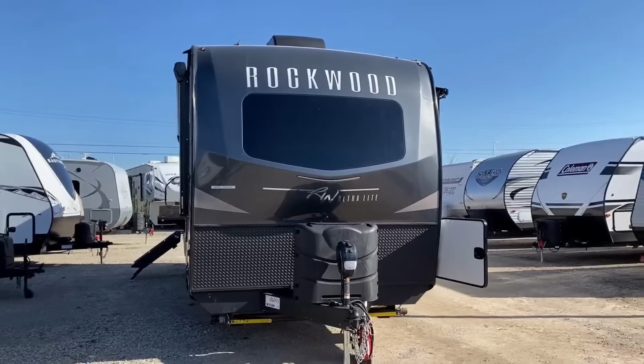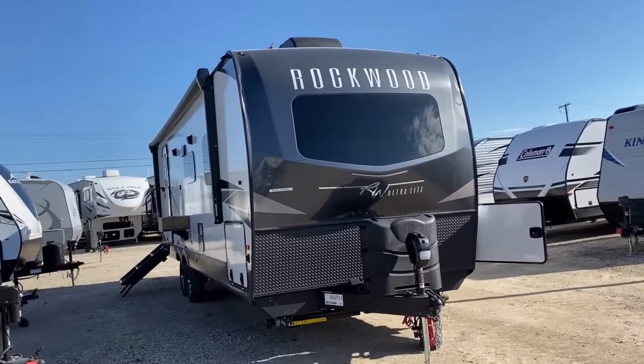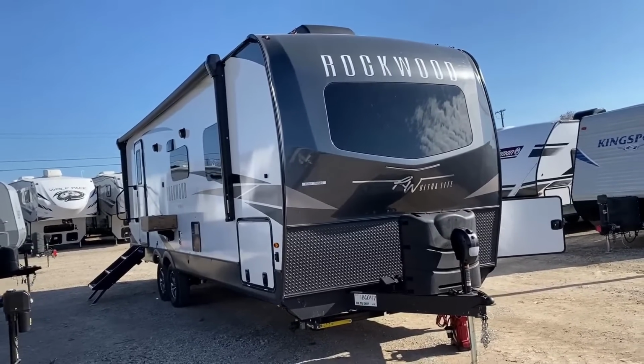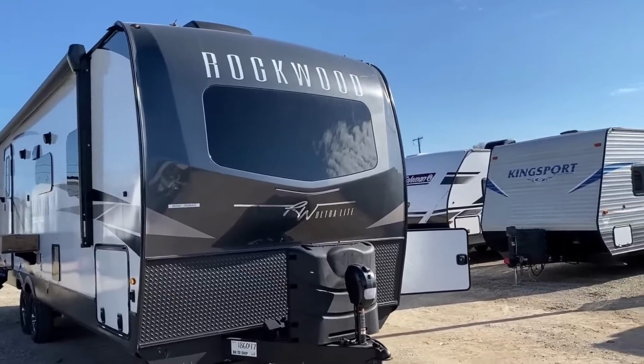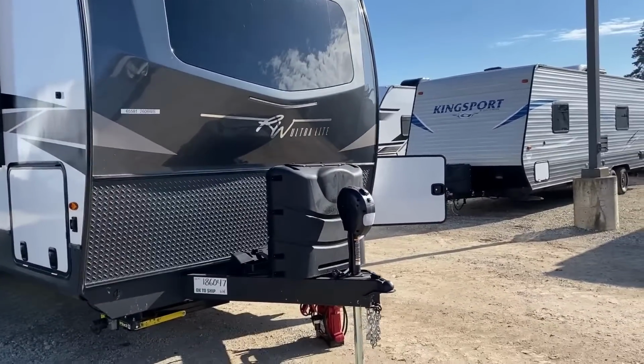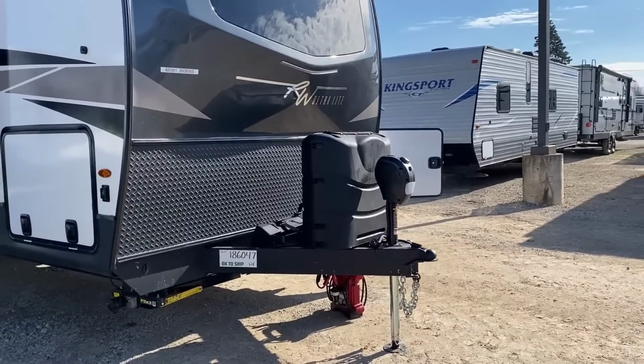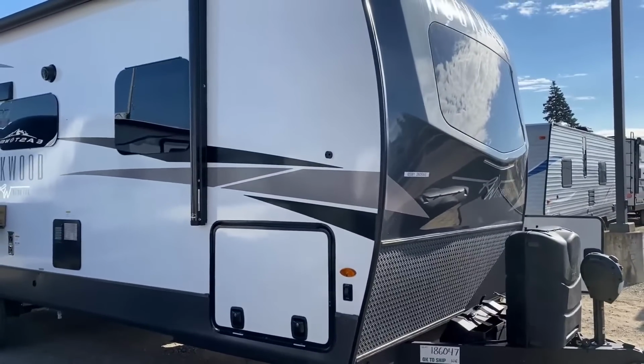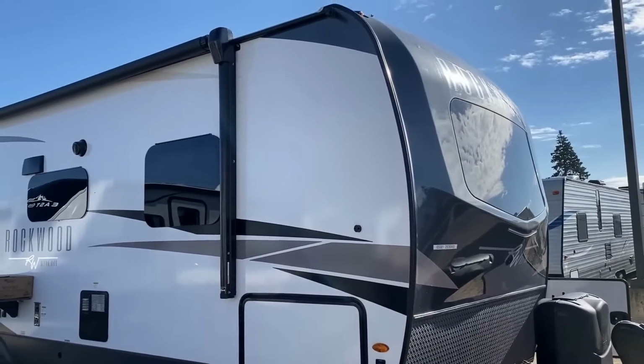And that's one of the very few horizontally swinging baggage doors I've ever seen this brand make that doesn't have some kind of magnet holdback. Now on the front down here, we do have 30-pound propane tanks instead of 20s. That's a very rare quality in the world of laminated trailers. And the name of this thing is called a Rockwood Ultralight.